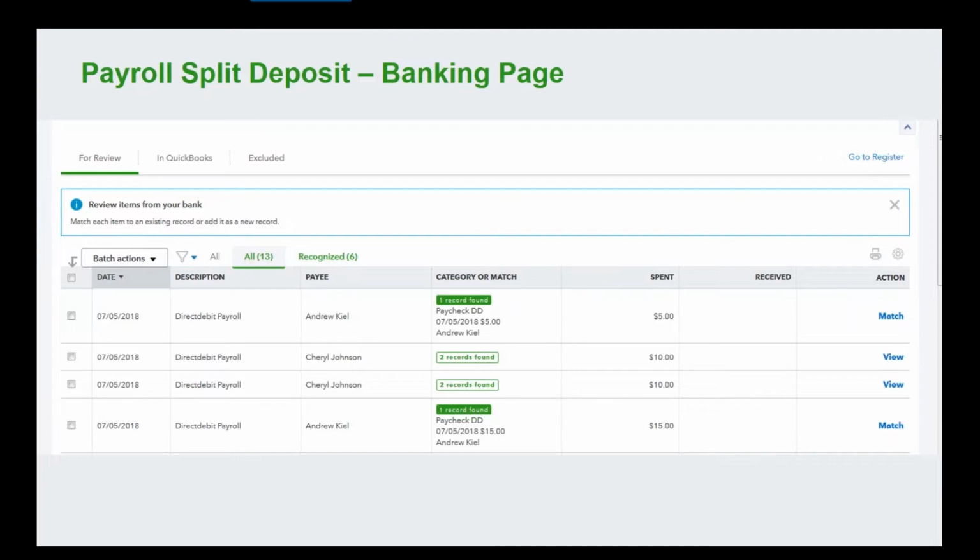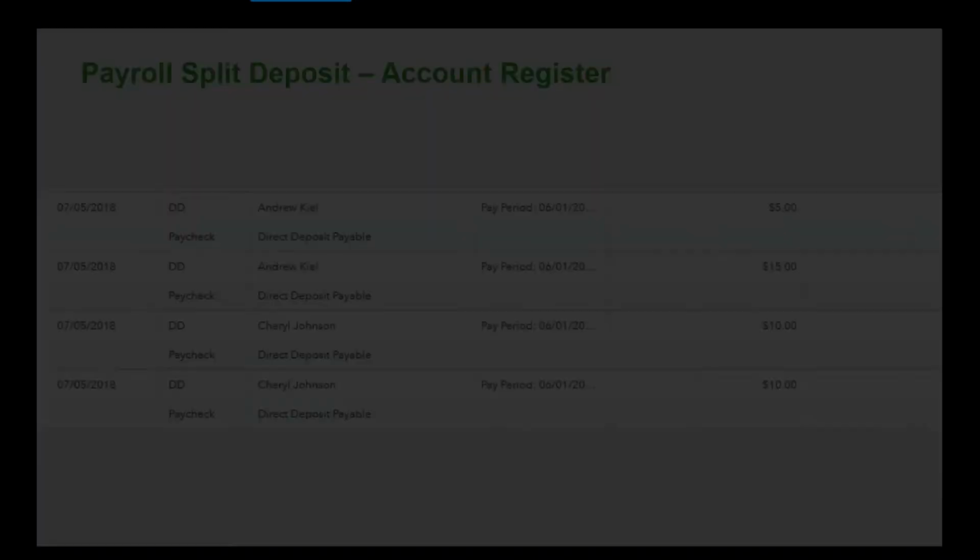see the bright green, one record found, one record found. If you notice, a $5 matches the $5 and a $15 matches the $15. But now in the middle for Cheryl, there's 2 records, but since they're the exact same amount, we're being asked which one's which, which makes sense when you have 2 identical dollar amount transactions with everything else being the same. So that's going to be quite a bit more helpful on the banking screen.